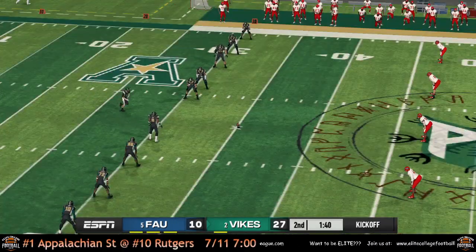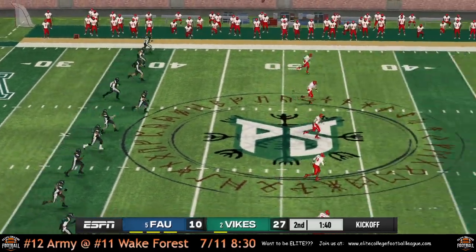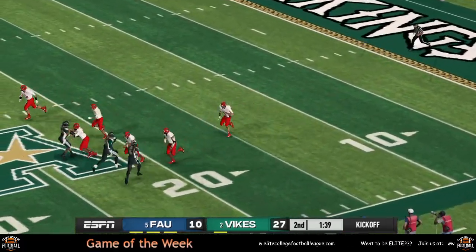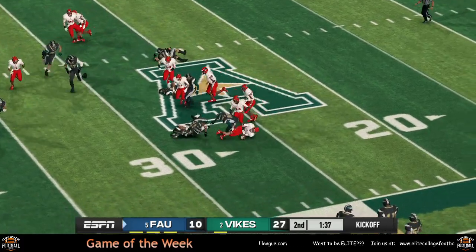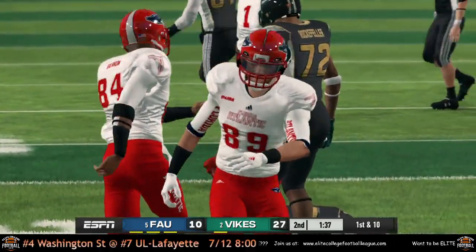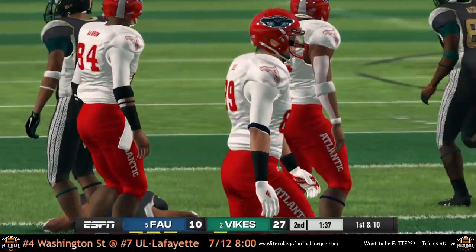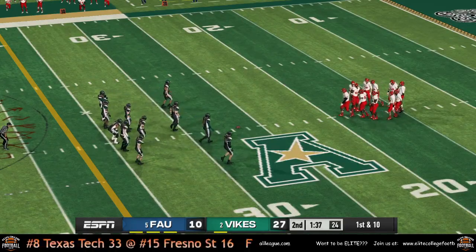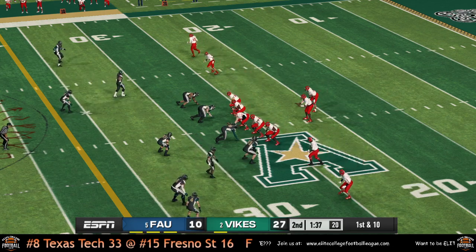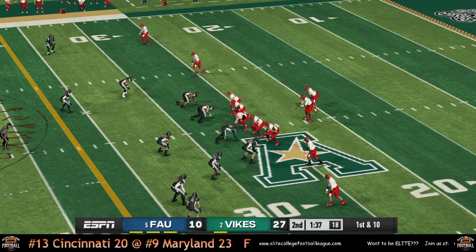And it looks like they're ready for the kickoff. He's to the 20. And he's taken down at the 27. Things are on the verge of getting out of hand before we even hit the half. These next few drives are going to go a long way in determining what kind of game this will end up being.